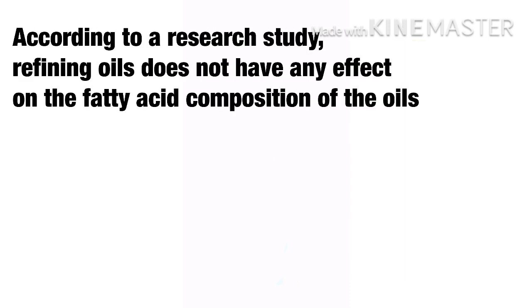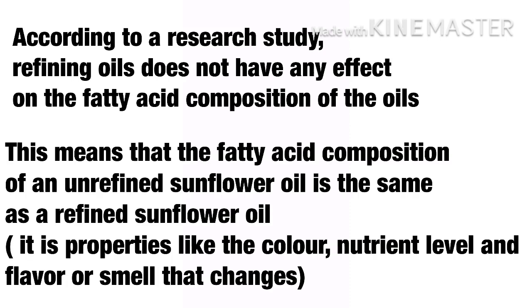Now, according to a research study, refining oils does not have any effect on the fatty acid composition of the oils. This means that the fatty acid composition of an unrefined sunflower oil is going to be the same as the fatty acid composition of the refined sunflower oil. The only difference is that the properties such as the color, the nutrient level, and the flavor or the smell will change.